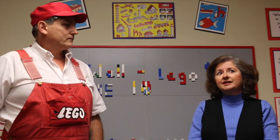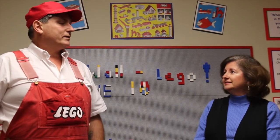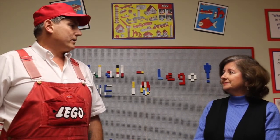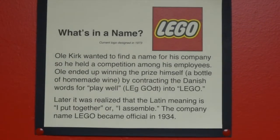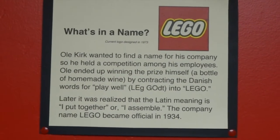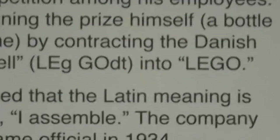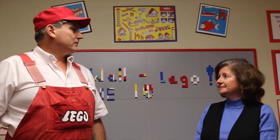And the ideals of the company that you mentioned, can you explain a little bit more about that? Well, it all starts with the name of the company, Lego. Lego is a contraction of 2 Danish words, leg and godt, meaning play well in Danish. But they also have a family motto and a company motto that's called only the best is good enough. And they do not scrimp on quality or safety.